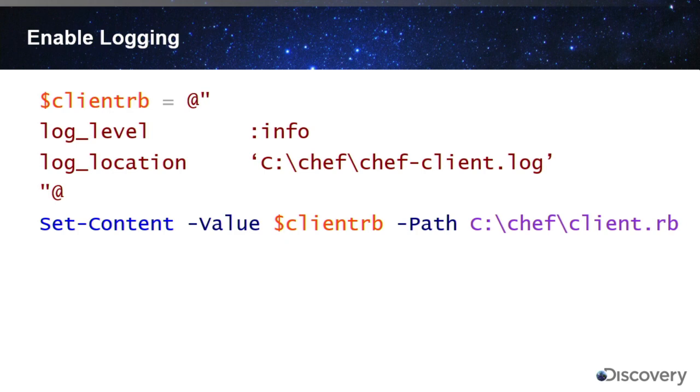But we did want some additional logging so that we can do troubleshooting if there are failures. And we did this by, again, a piece of PowerShell to set up the client.rb file that the Chef client uses for its configuration. And we're just specifying the log level and the location for that log.